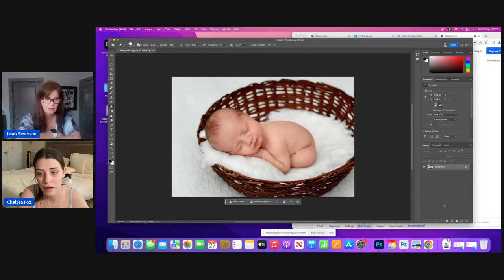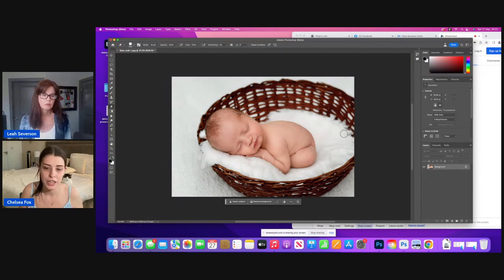I think the good thing about the AI in this Photoshop as well is that from your original image, it'll take any shadows or any lights and match it up.